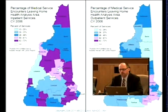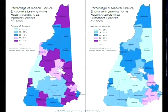This was done as part of our health information exchange efforts in the state, looking at patient migration. The left-hand side are inpatient services and the right are outpatient, and the darker the color, the more people are leaving that community to go somewhere else for services. The reason we did this is that we were trying to make the business case that if you move for care, your data should move and follow you as well, and that in HIE planning efforts, we could use this information to show which communities should be talking to each other first as connections started to get made.